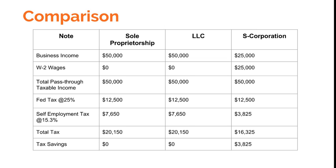And if the business earned $1 million, then you can just calculate how much saving this taxpayer will have just because he or she had an S-Corp rather than a sole proprietorship or an LLC. So again, operating your business under an S corporation has the potential to save you thousands of dollars in taxation per year. So if your business qualifies, then you should certainly consider switching to an S corporation.